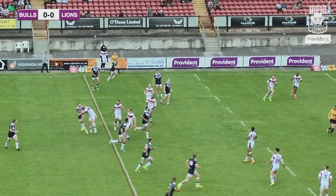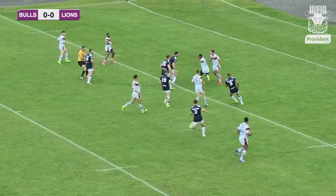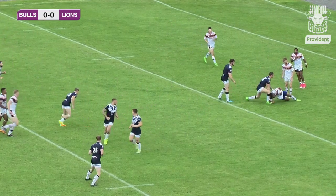Atkinson as he looks to get Bradford tested. The kick goes in then on the fifth and last tackle. That's taken by Johnny Campbell and manages to duck under one tackle.